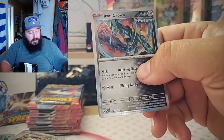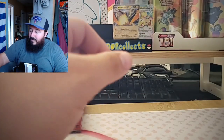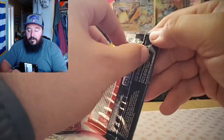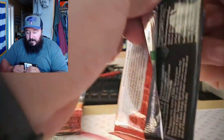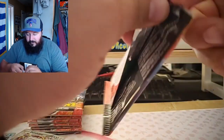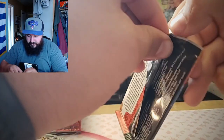Gosh. The hits are not with us today. Iron Crown, I could do without ever seeing him. Even in the tin with the promo, I don't want the Iron Crown. Yep. I don't know how to open packs. What's the secret, guys? How come I don't know how to open any?